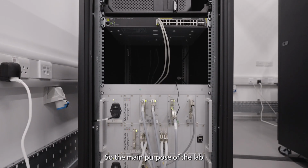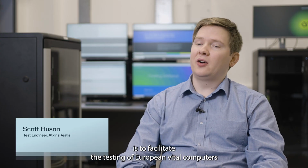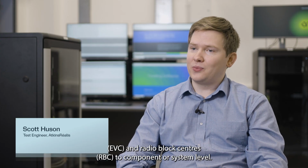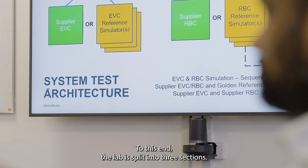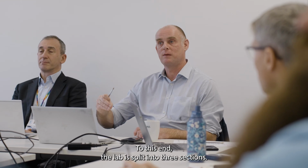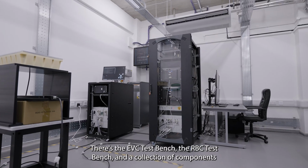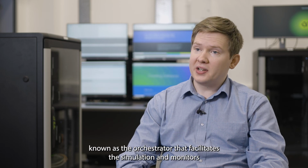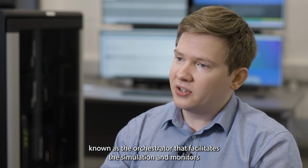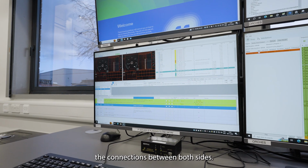So the main purpose of the lab is to facilitate the testing of European vital computers and radio block centres to component or system level. To this end, the lab is split into three sections. There's the EVC test bench, the RBC test bench, and a collection of components known as the orchestrator that facilitates the simulation and monitors the connections between both sides.